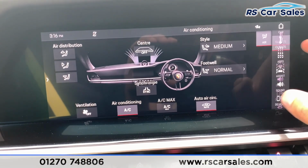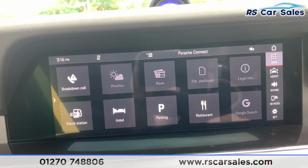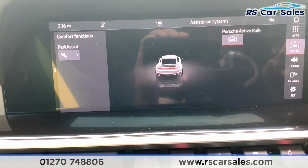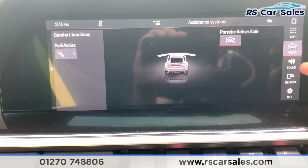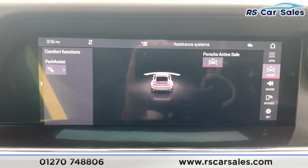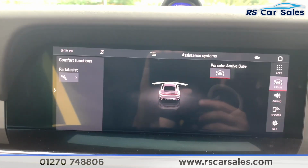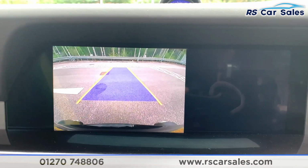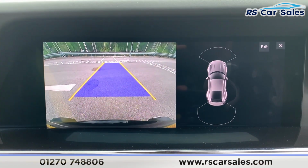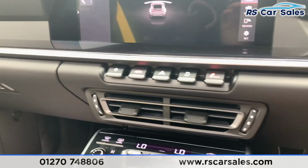If we go down, we do have different apps. Now we do have Apple CarPlay and Android Auto built into this car via Wi-Fi. We also have the active safe assists, and then we have the devices, sound, and other features just there as well. Now if we pop the car into reverse, by pushing on the brake, we do have the rear reversing camera with the front and rear parking sensors just there. I'll pop the car back into park.